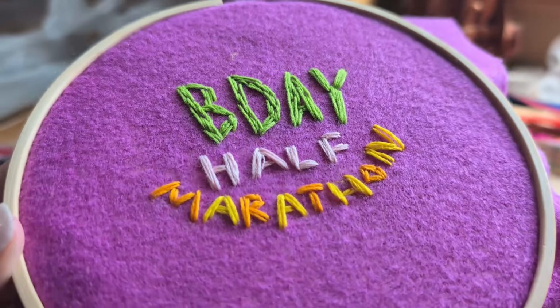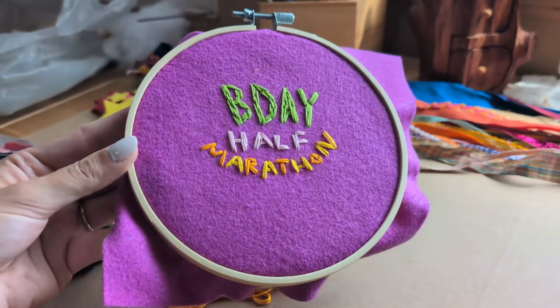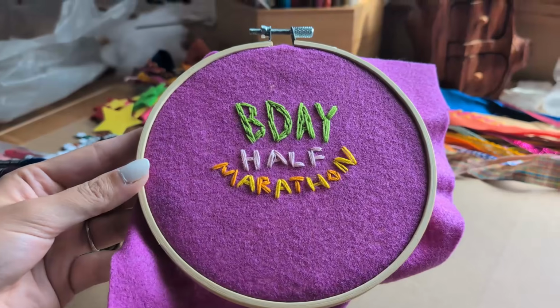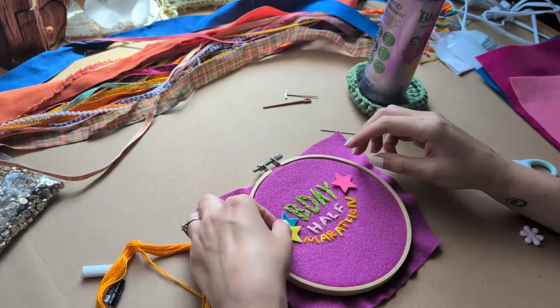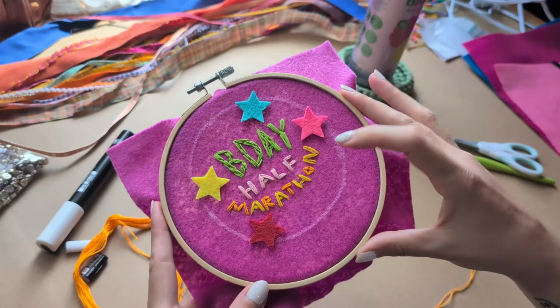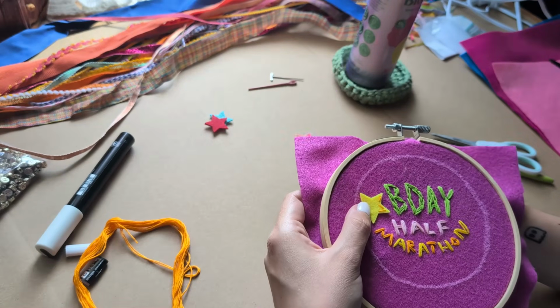Yay, I fixed it. B-Day half marathon. I'm so happy with this. So let's turn it into a little award. I'm gonna sew these stars on now, and then I'm gonna cut around the circle and make a poof.